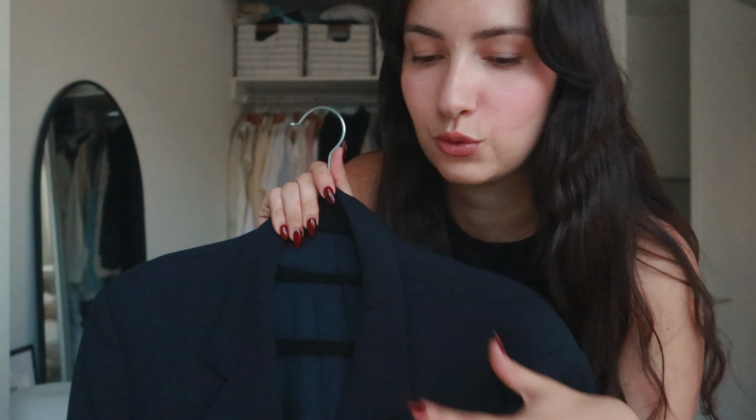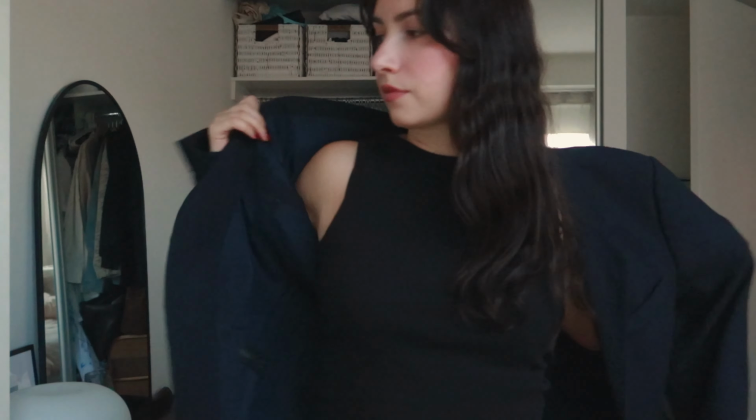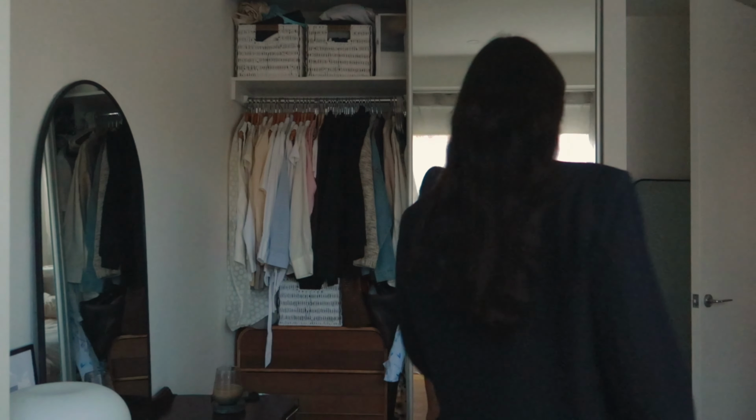I've also got this navy blazer I could wear on top because it might be a little bit cold, but I might also wear something else, so I'm gonna see what that looks like. Feels quite formal on the top. Maybe the ballet flats will make it a little bit more the vibe I want.